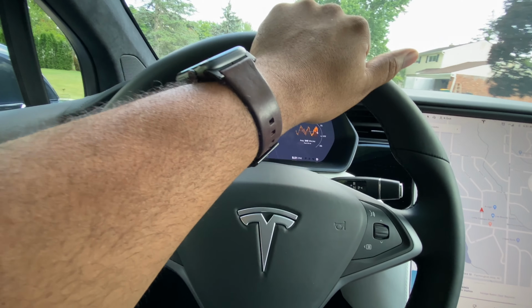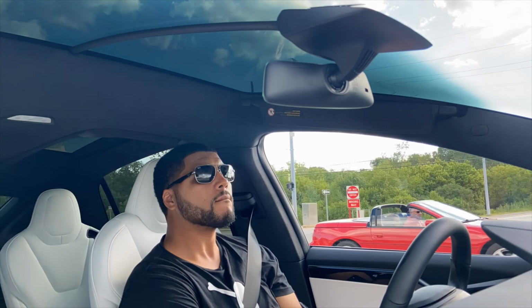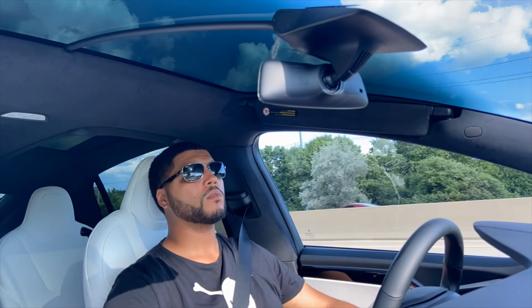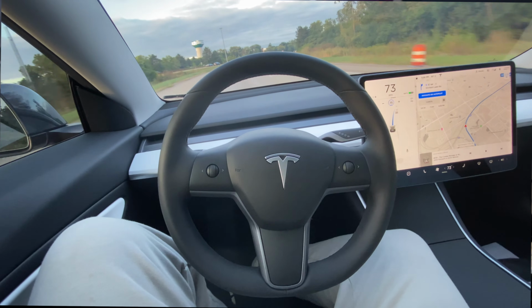Now, obviously, having more room is nicer for me as a person who's 6'2". Being able to sort of lean back and drive and relax is really nice. On the 3, I'm a bit more cramped than I would like to be, but I wouldn't say I'm uncomfortable.